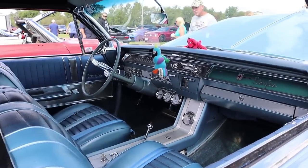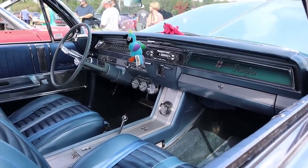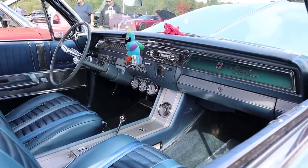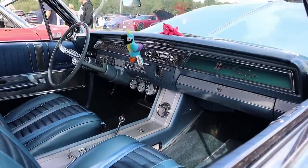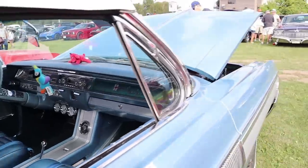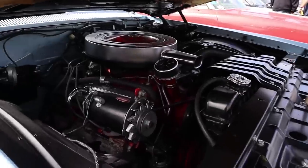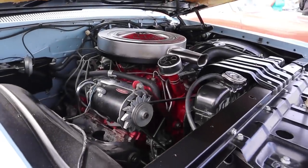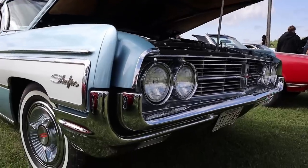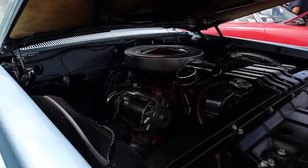Such a cool car. I was talking to the owner. He said there was like 46,000 of these types of cars on the road, Starfires, but not as many convertibles. 7,000, I think he said, somewhere around there. And then only about 100 something of them left on the road. So this is a restored vehicle, but restored to original. And I think he said these have a 394 in them. A high compression 394 engine.